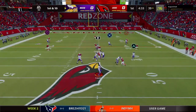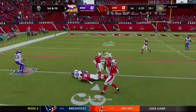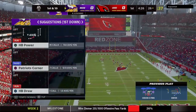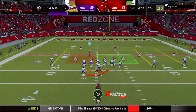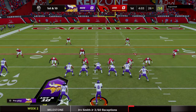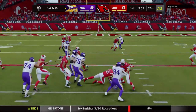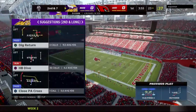Cousins on first down. That's caught by the tight end, Irv Smith Jr., and he works it past the 30, almost to the 25. Another nice gain, 13 yards that time, and another first down. Back to the ground, Cook, and he'll work this forward for about 3 at 2nd down.